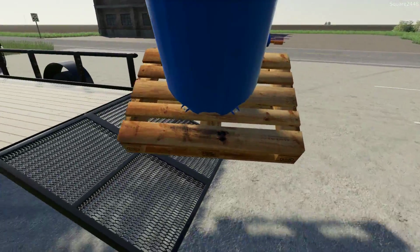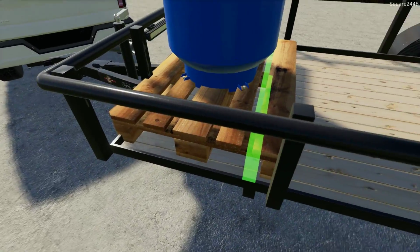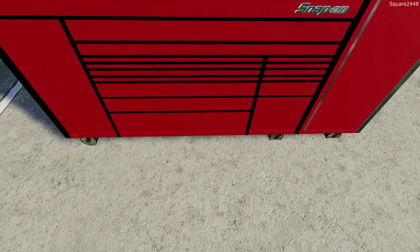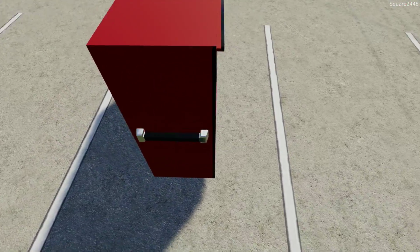So let's get this put on, and then we'll do the Snap-on. Now I believe that we do have straps. Perfect. That way it doesn't slide around on us. And let's see about this one. We'll just kind of slowly roll it. And this one sometimes is a little bit trickier. Let's see.